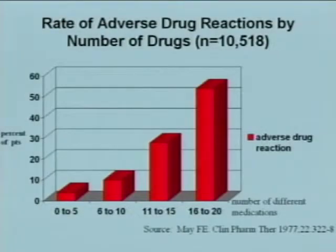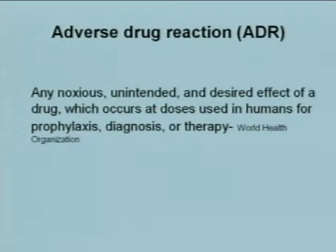This chart just shows the rate of adverse drug reactions by number of drugs, and it shows how the more medications that you have on board, the more chances of having an adverse drug reaction. The World Health Organization definition of an adverse drug reaction is listed: any noxious, unintended, and undesired effect of a drug which occurs at doses used in humans for prophylaxis, diagnosis, or therapy.